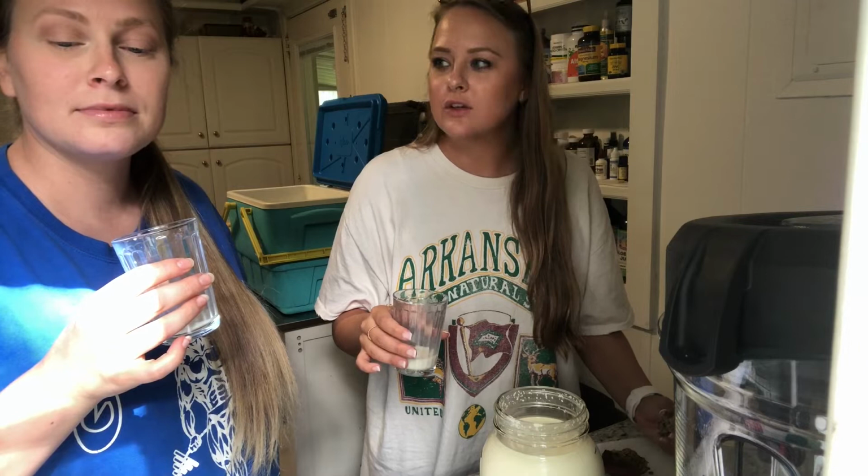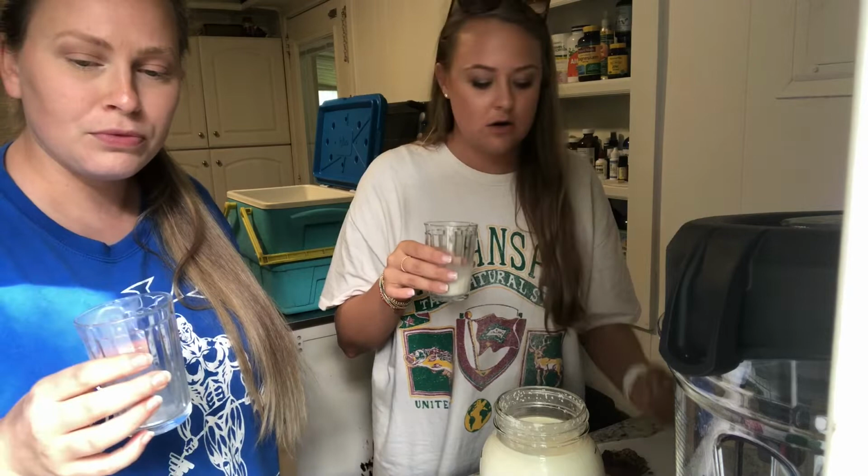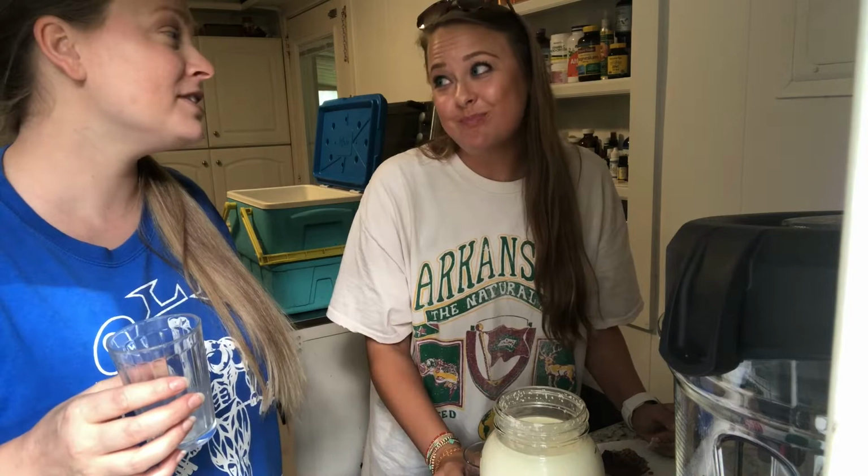I can tell a difference, but this one's really good. Sweeter? You think it's sweeter? I think it has more of a taste to it than the other. Wow. That's good. And you'll have to keep us updated. Hopefully it won't hurt my tummy, so we'll see.